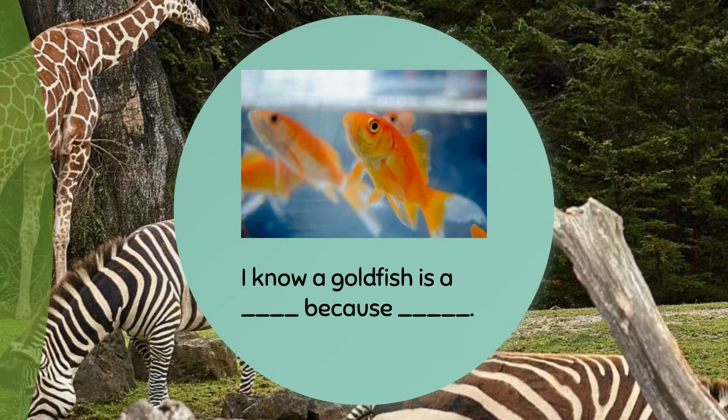A goldfish is next. I know a goldfish is a blank because blank. I've seen goldfish at the pet store, so I know it's a pet. But what else do I know? Goldfish live in water just like other fish in rivers and oceans, but goldfish live in a tank or a fish bowl. The goldfish can't go find food to eat. I have to give it food. So my sentence would say, I know a goldfish is a pet because it can't get food on its own. I have to give it to him. What would your sentence say?